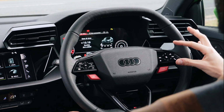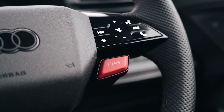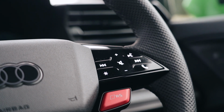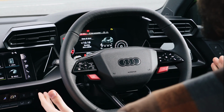On the spoke, then on the right, you can interact with the things to do with your media. So going with the slidey thing for your volume, and then to move your tracks frontwards and backwards, same thing applies. Could be a little bit less of a fingerprint magnet and a little bit better to interact with.